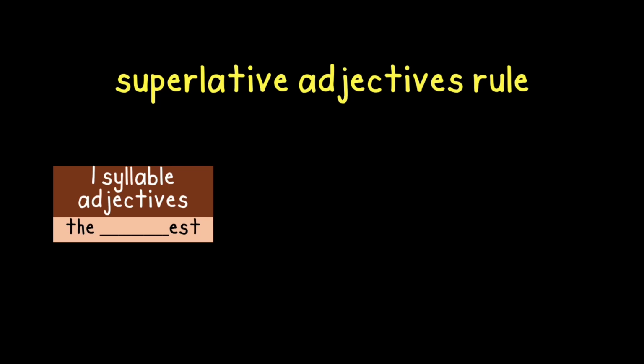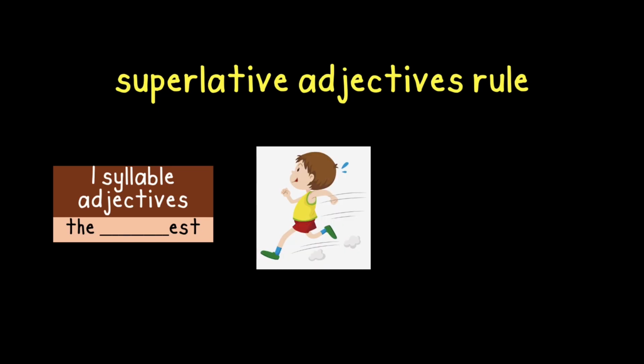est. For example, this boy is running very fast. The word fast, if we want to transform it to the superlative adjective, we add the and est, which makes the fastest. We can say, this boy is the fastest runner in the class.